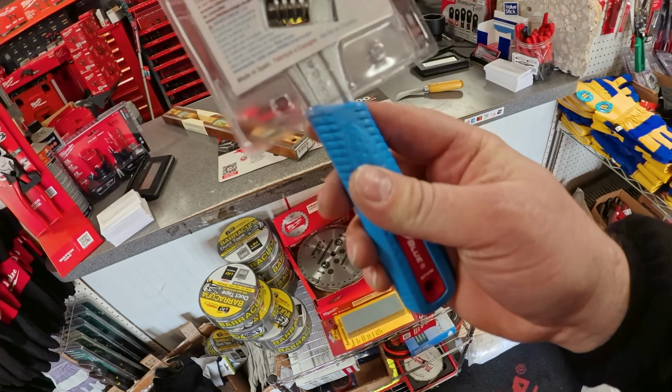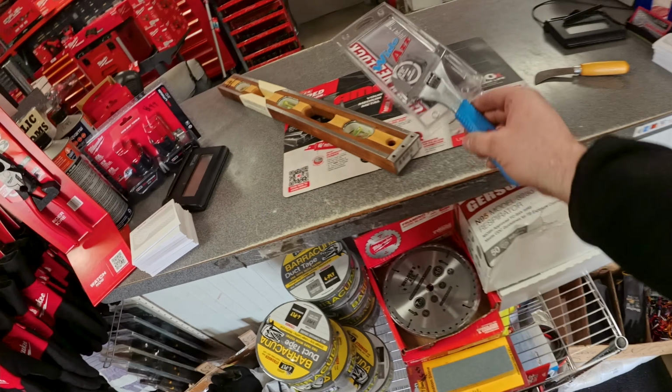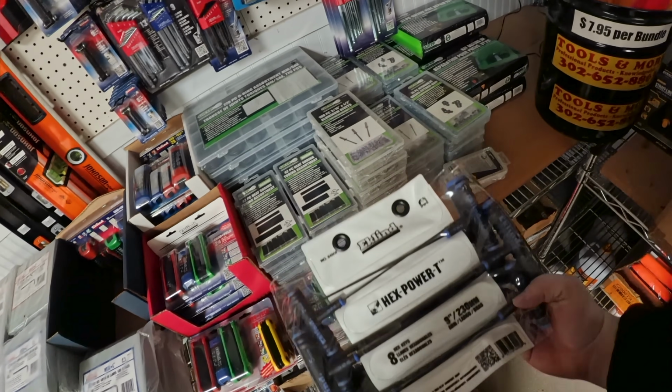Channellock US company. I don't know if this says made in Spain. Still good though, taking it back to Europe, eh? So we're going for Eklind metric Allen keys. We don't have those.